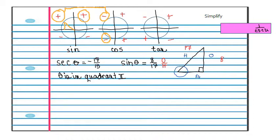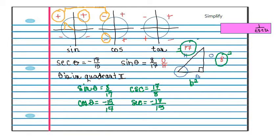Now what we're going to do is find the 6 trig functions. We are blessed with the fact that we have our sine, which is going to be 8 over 17, which makes the cosecant just as easy at 17 over 8. The secant is a negative 17 over 15, which is going to make our cosine a negative 15 over 17. And by this time you're going, whoa, wait, where did the 15 come from? Well, I just used the Pythagorean theorem: 8 squared plus b squared has to equal my 17 squared, which turns out to be 225, or 15.